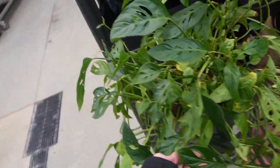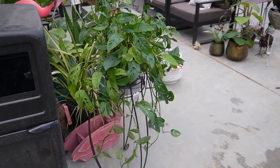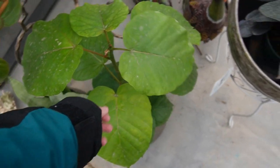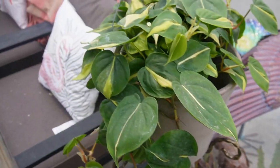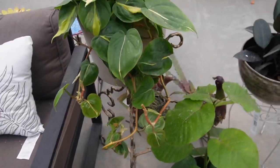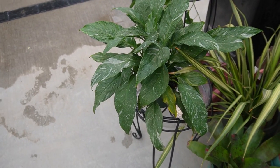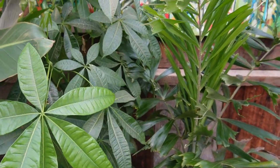We have this massive Monstera adansonii. This is about how big mine was when I bought it, and now it's massive. Then over here, we have some Ficus umbellata and some Ficus tineke rubber tree. We got a really, really beautiful Brazil. This guy is $33, and that's so pretty. Then we have a bunch of bromeliads and some peace lilies. Big old money tree hiding in the back corner. Also gorgeous.